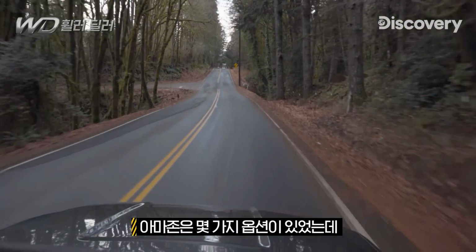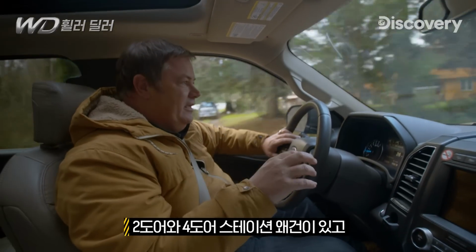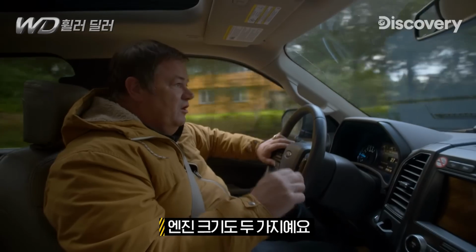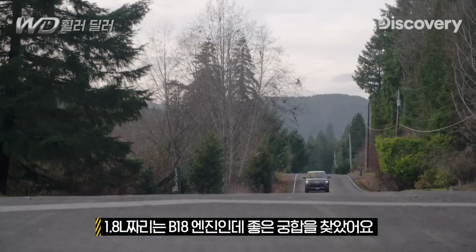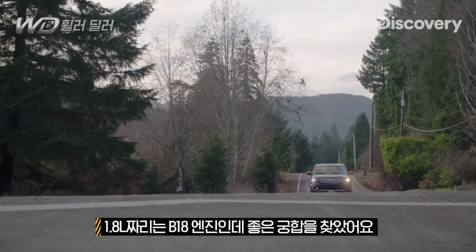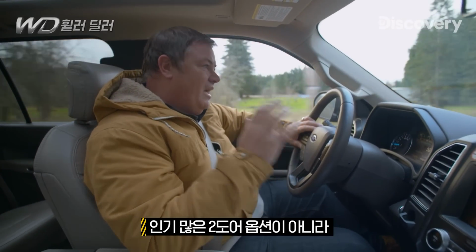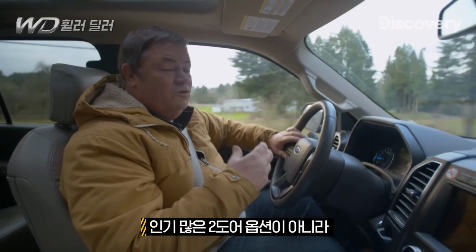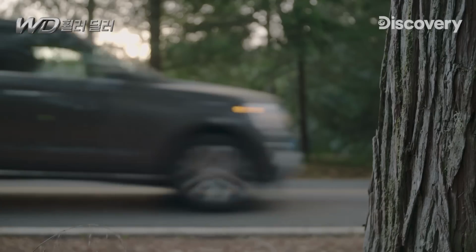Now, the Amazon came in a few different flavours. You had the two-door, the four-door, or the estate car, and two engine sizes, a 1.6, which was called the B16, and a 1.8, the B18. I found one that's got the sweet spot. It's got a B18 engine, 4-speed. However, it's not the desirable two-door version, it's the less desirable four-door version.